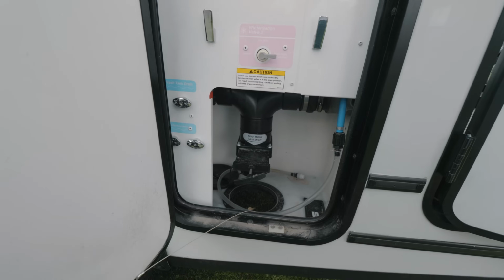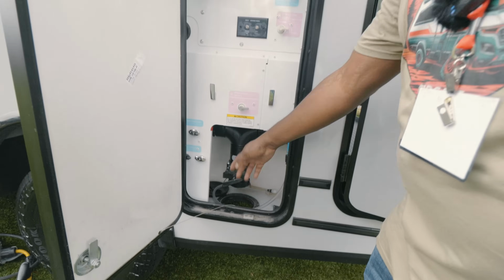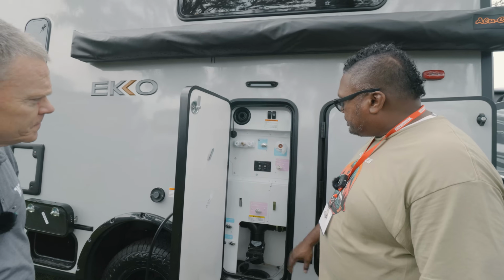Okay. I like this here, actually. It makes it easier to dump and all that. It's very easy, very convenient. Obviously, you just dump the gray on this, but yeah, that makes it easy to connect everything.